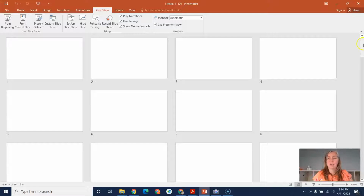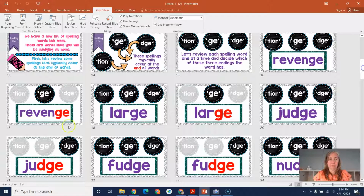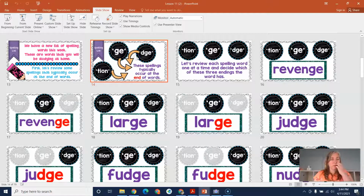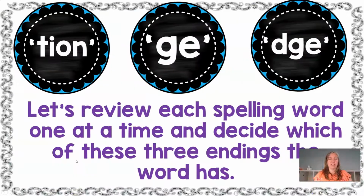Okay. Let's just real quick go over your spelling words before we get going. We tore these out yesterday. I just want to review them. All right, so your spelling list this week has 3 different endings. 2 of the endings say J. This says J, G-E, and this also says J, D-G-E, okay? This one usually occurs after a long vowel, and this one usually occurs after a short vowel. Then you have this ending, which we've talked about before, shun, T-I-O-N, shun.